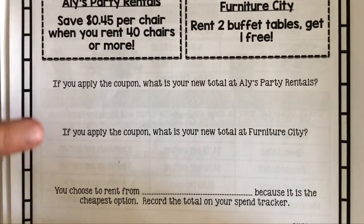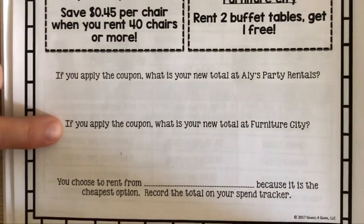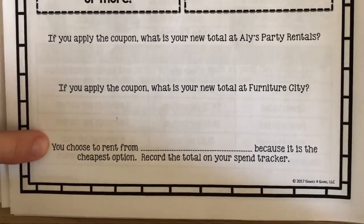And then these two questions are asking about what happens when you apply the coupons, and then you're going to put down which company you're choosing to rent from.